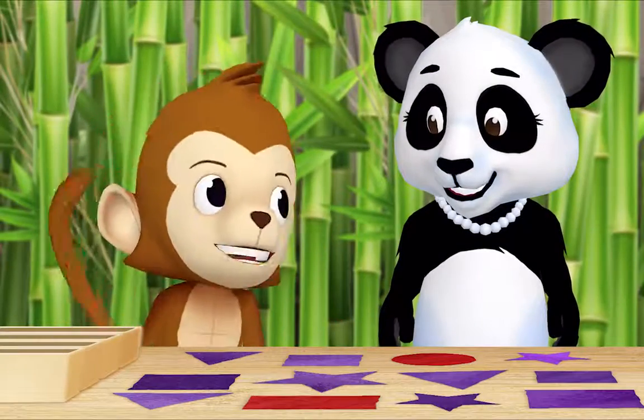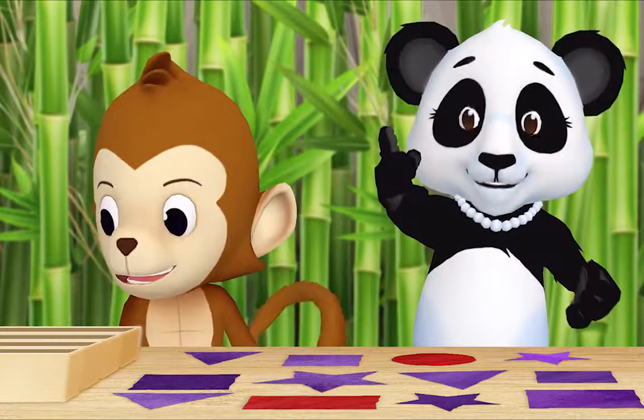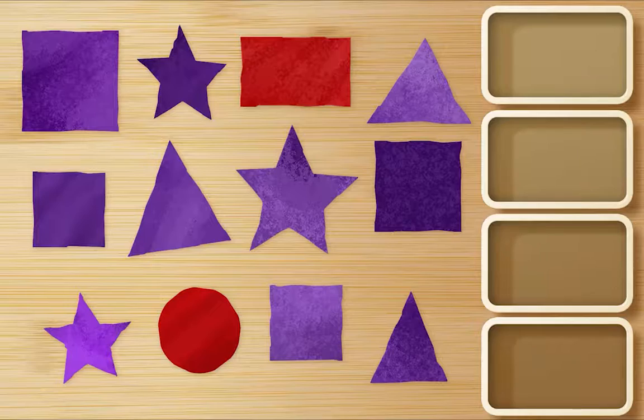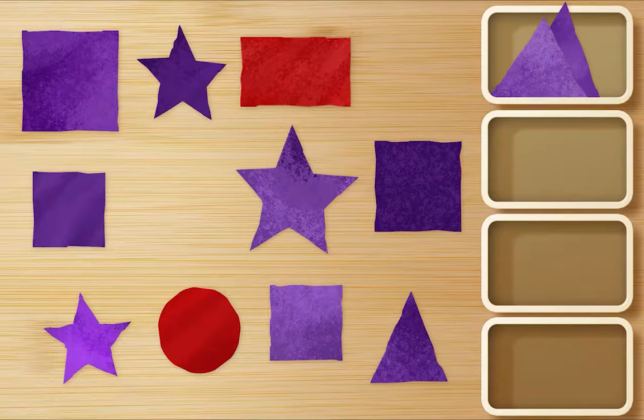Hi, Ms. Panda. What are you doing? Hi, Monkey. I cut out all of these colored shapes, and now I'm sorting them. Can I help? I would love it if you helped. Thank you, Monkey. First, find all the purple triangles and put them in a box. Okay. There's one. There's another one. This is purple. That's a square. We only want purple triangles. Oh, right. I forgot. There's one!